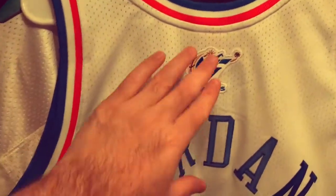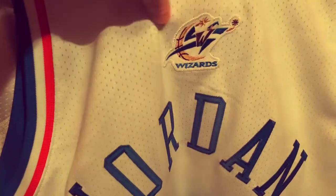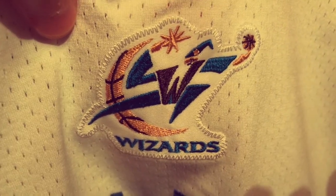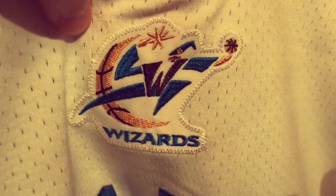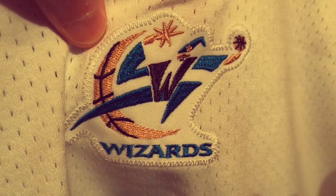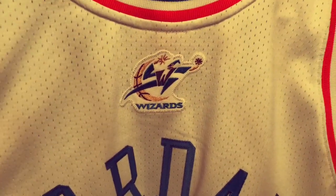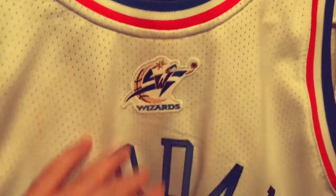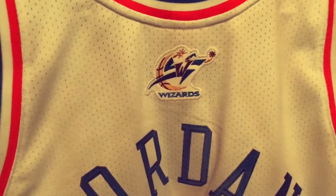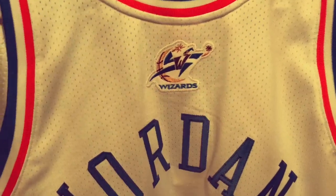And we've got the back, and this is pretty much what they got in trouble for, using the Wizards logo at the time, which of course is now red, white, and blue for the current logo for the Wizards. But at that point, those were the colors. And I guess Mitchell & Ness got in a little bit of hot water for using it. I guess they didn't exactly have the Wizards' permission to make it. Of course, they had Michael Jordan's permission. I mean, all the Jordan jerseys they pump out, they have his rights. They also have permission for Nike to do them. But I guess the Wizards weren't playing ball.